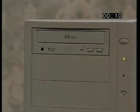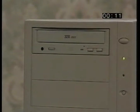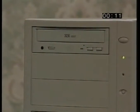Now, the third type of drive in your PC is the CD-ROM drive. Now, this is referred to by the letter D. This reads the CDs that most software is now sold on, but it can play standard music CDs too. When you buy software, there's usually an install process where some or all of the programs on the CD are copied across to the computer's hard disk drive.